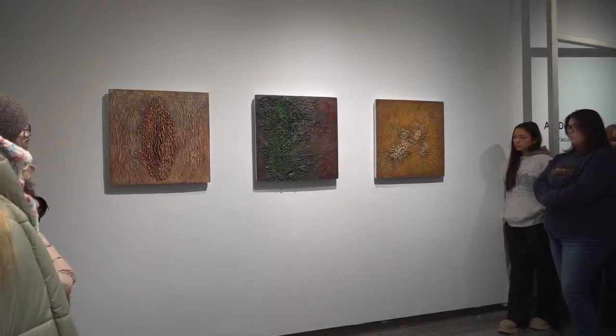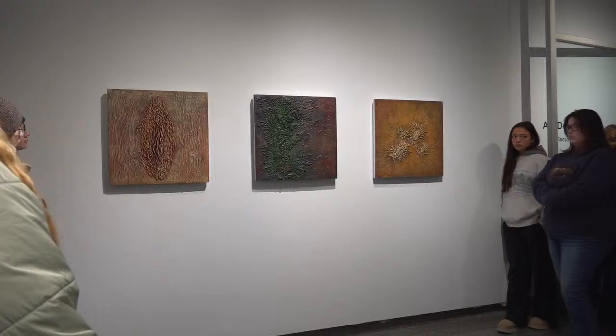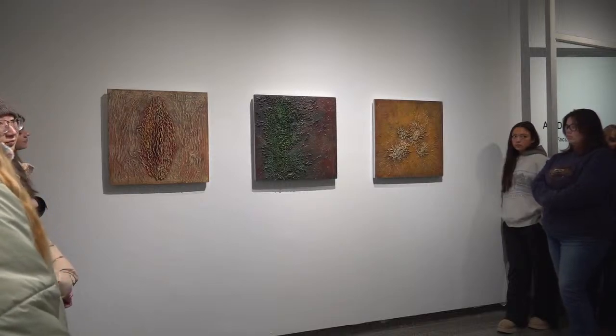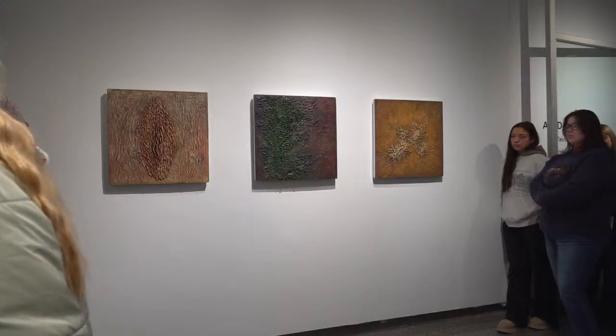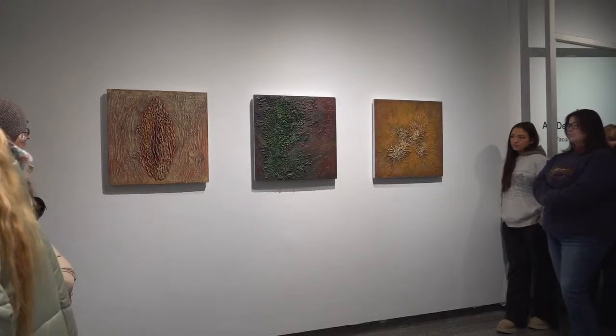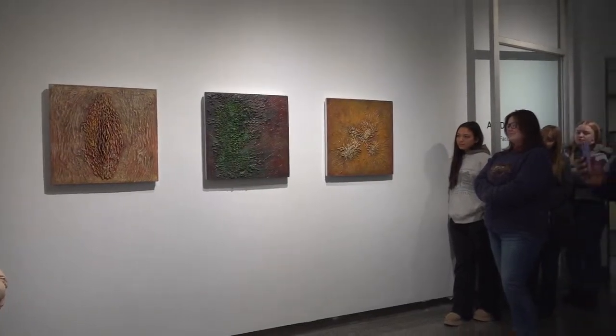The piece on the left-hand side, I once received a comment from a viewer who said that it looks like a woman's genitals, and that didn't occur to me initially, but I was like, wait, yeah, right, okay. But anyway, that sort of thing.